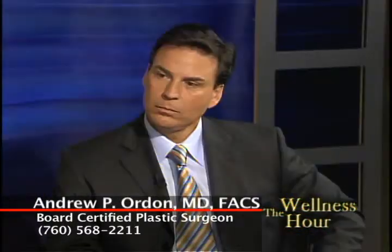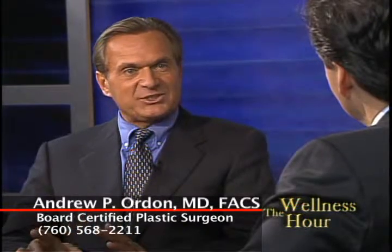We have provisions for people to spend the night. I insist that all the facelift patients spend the night in the Institute the night of surgery. That makes a huge difference as far as making sure they get all the right care immediately after surgery. And it also eliminates a lot of the complications by having them not move too soon. It makes a huge difference.